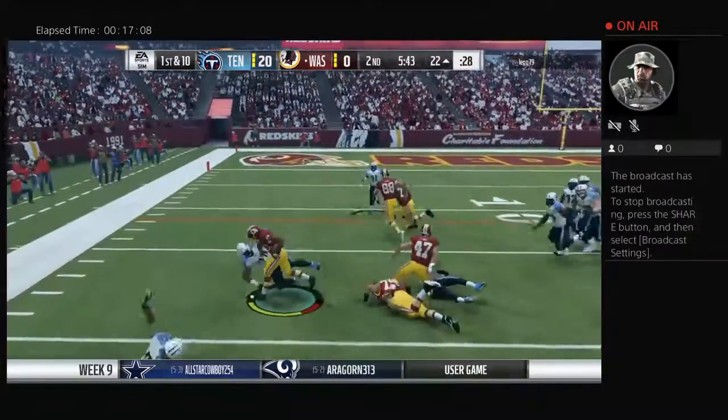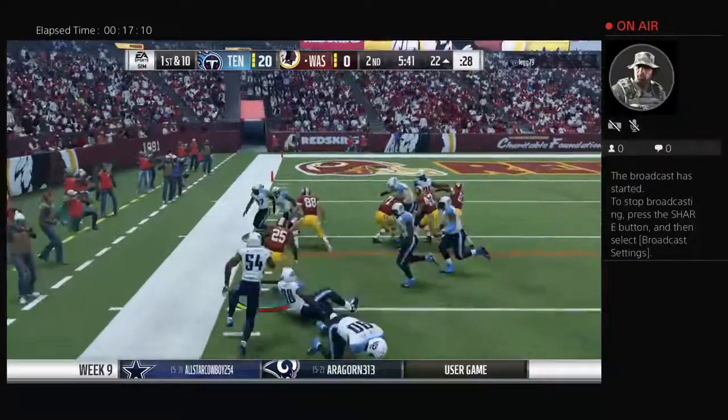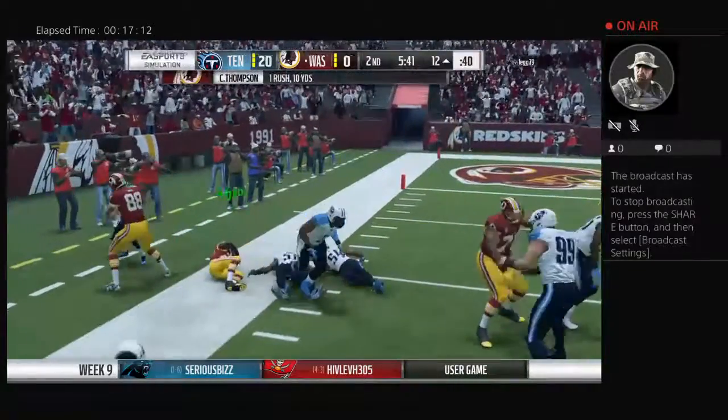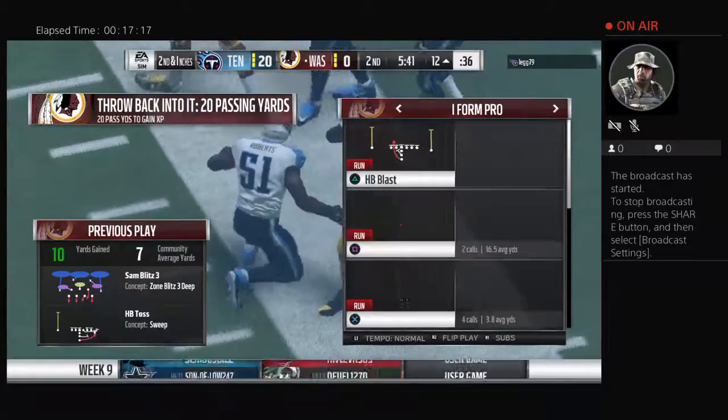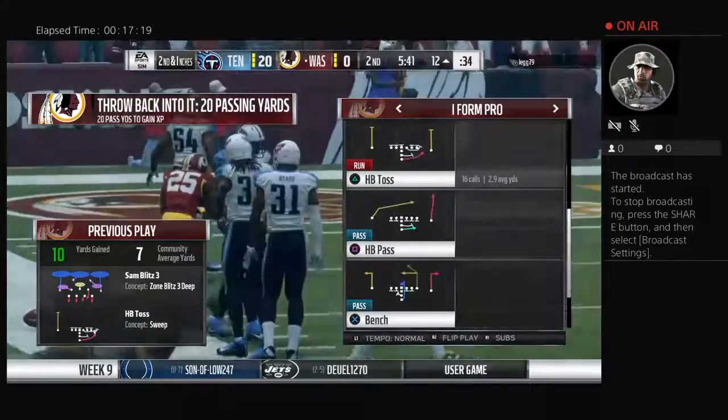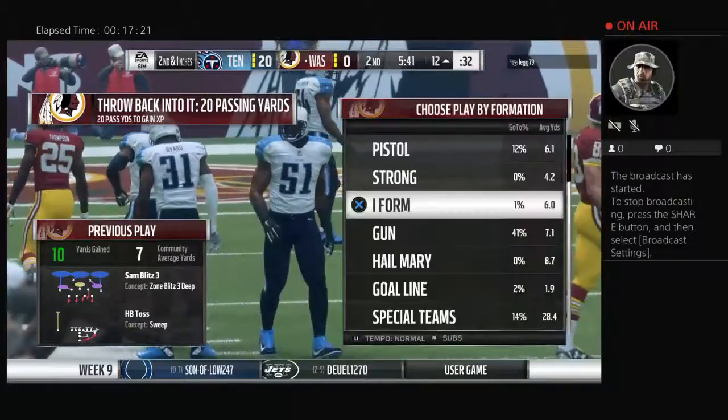Now they'll run it on the toss. Oh, and now he bowls him over. And now running right through him. And he'll be out of bounds, taking it just shy of the 10 at the 11 or the 12. Give him 10 yards on the pickup, and that'll bring up a 2nd and just about a few inches here.